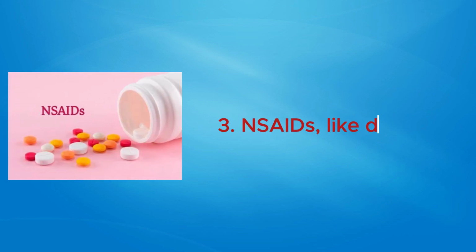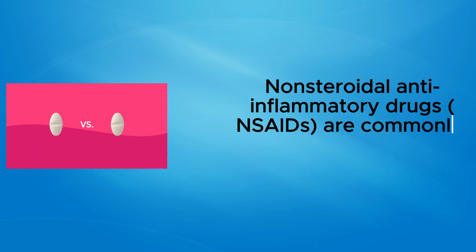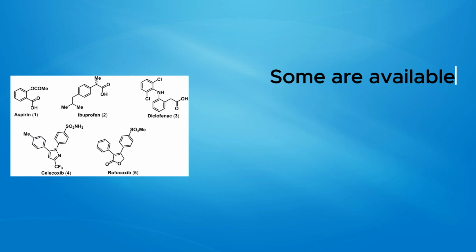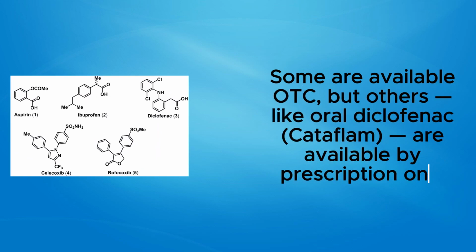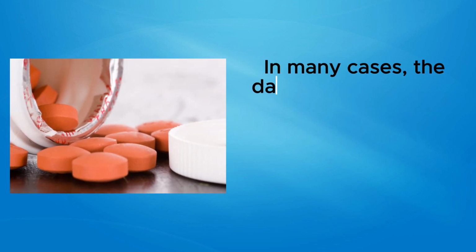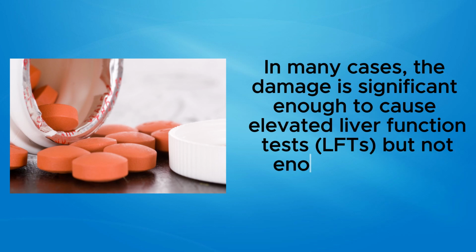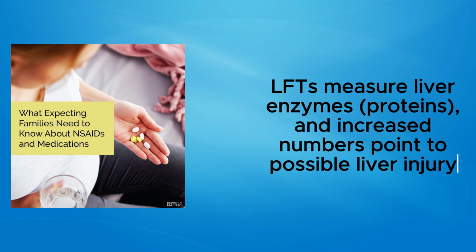3. NSAIDs, like diclofenac. Nonsteroidal anti-inflammatory drugs (NSAIDs) are commonly taken for pain, inflammation, and fever. Some are available OTC, but others like oral diclofenac (Cataflam) are available by prescription only. Diclofenac is one of the most likely NSAIDs to cause liver injury. In many cases, the damage is significant enough to cause elevated liver function tests (ELFs), but not enough to cause symptoms. ELFs measure liver enzymes, proteins, and increased numbers point to possible liver injury.